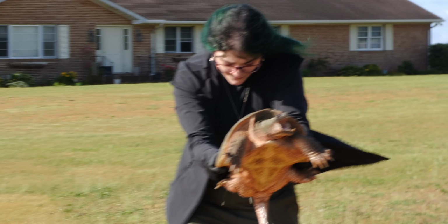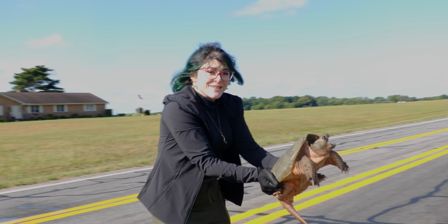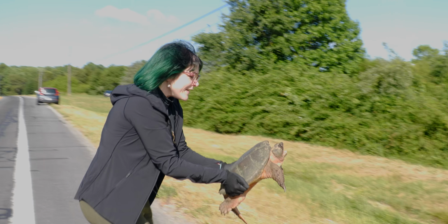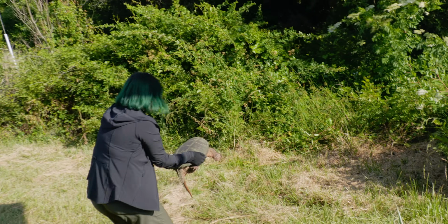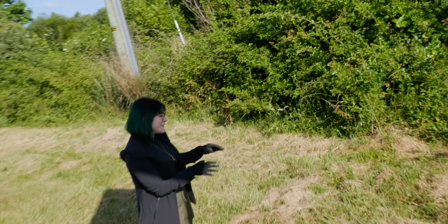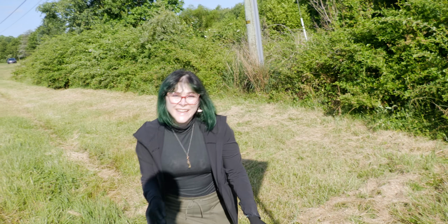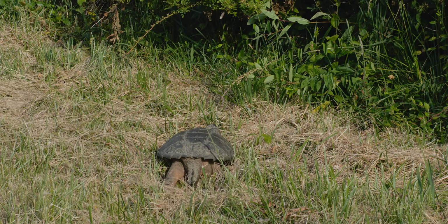Very unhappy with me right now. Oh, it's peeing. I know. Because he has to cross the whole road, I'm just gonna help him get there a little faster. There you go. Oh, he's turning towards me because he's not too happy with what I just did to him. Why did he have so much pee in him?